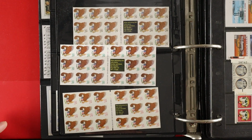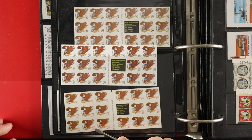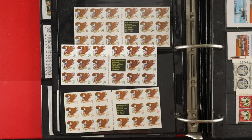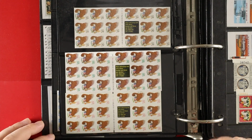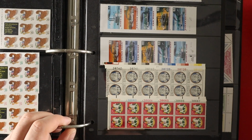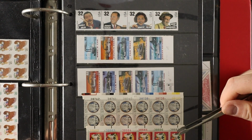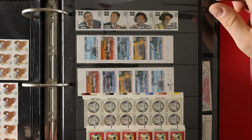Here's more. A few of these. Actually, they're different. Yeah, different colors on the numbers. Red, green, and looks like brown. It's cool. Wow. Some strips. Yeah. This one is neat.